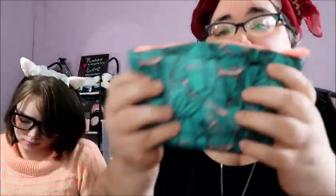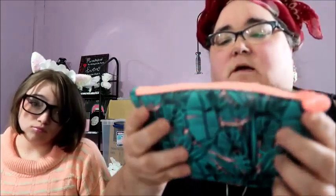So, here's the bag. I'm not that crazy about the print. It's like a lot of plants, which I love plants, but I don't think I like the print of it. I do like the little tab, the little round tab. It's easy to grip. So now what else did I get?